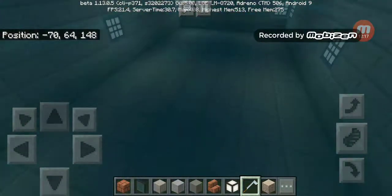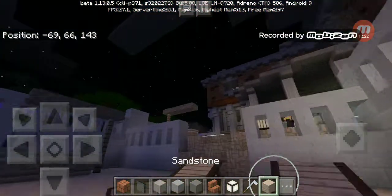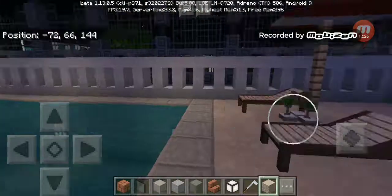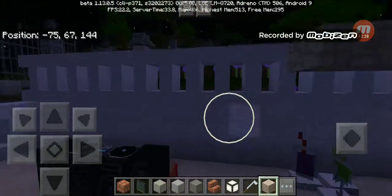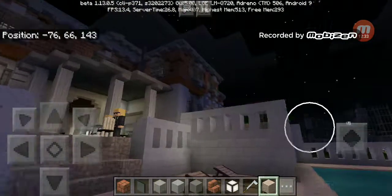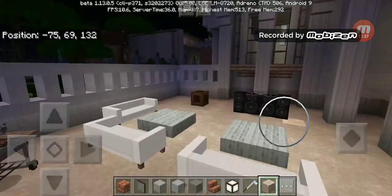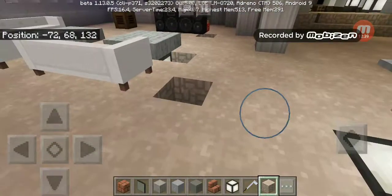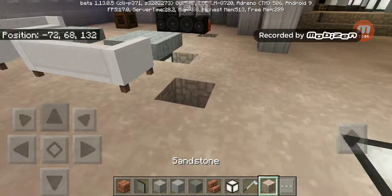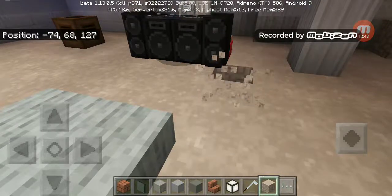This pool goes to 7 feet, 6 feet, 6 feet. So that's a pool, and here's a DJ booth. This is a mini bar for you, and some beach seats. Here's another mini bar. Oh gosh, how did that break? What? Oh, my bad. Oops, my bad.